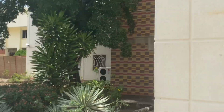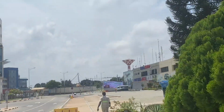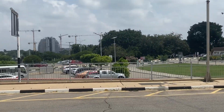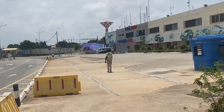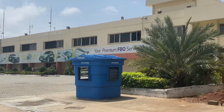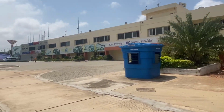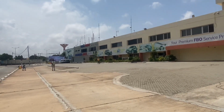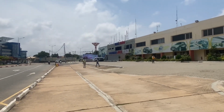No hawking, no loitering. So you can't come and sell or buy pure water, foodstuff, plantain chips, plastic chairs here. You won't be seeing or hearing people shouting and screaming for their adverts. And this is the Madan department. Madan, we all know, is one of the businesses here in Ghana, which has a lot of ships doing imports and exports.